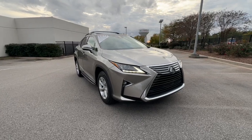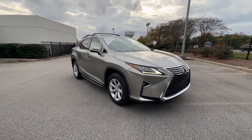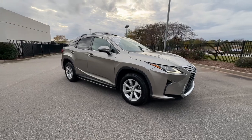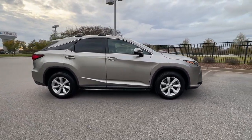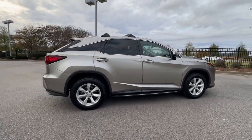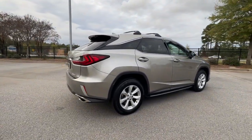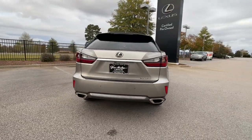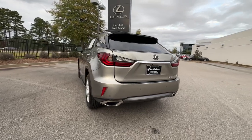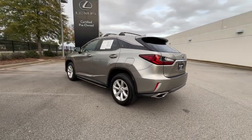Go home happy with the 2017 Lexus RX. This vehicle is an outstanding buy with fewer than 80,000 miles on the odometer. Take a closer look at this captivating RX. From its calming high-end cabin to its creamy smooth ride to its suite of safety and infotainment tech, this refined SUV lets you cruise in comfort, confidence, and style.